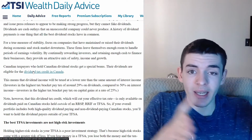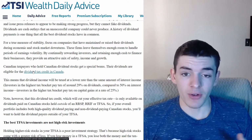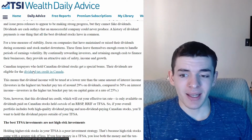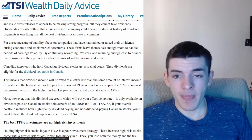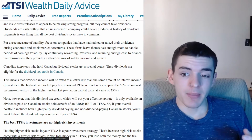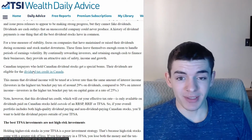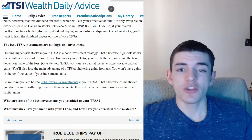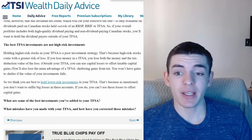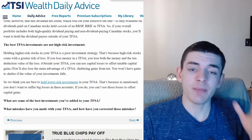But you take your dividends out of your tax-free savings account and put them in a normal, non-registered, personal investment account, and they are going to be taxed at a much lower rate than anything else in your normal portfolio, because they will qualify for the dividend tax credit if they're Canadian eligible dividend payments. So in the case that you have enough money to max out your contributions for a tax-free savings account, the answer to the question of whether you should have dividend stocks in there is most likely no.